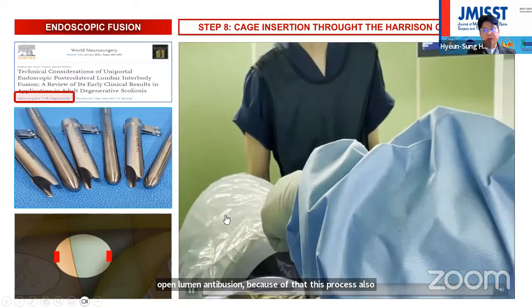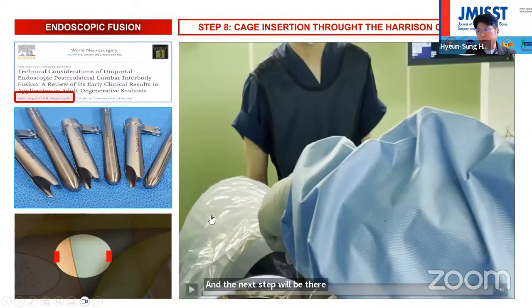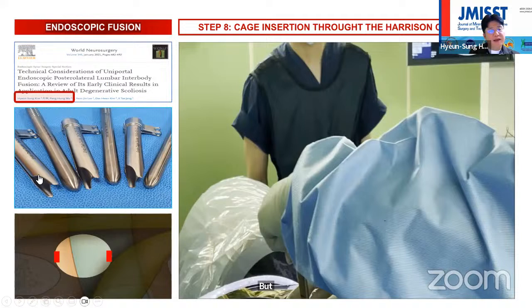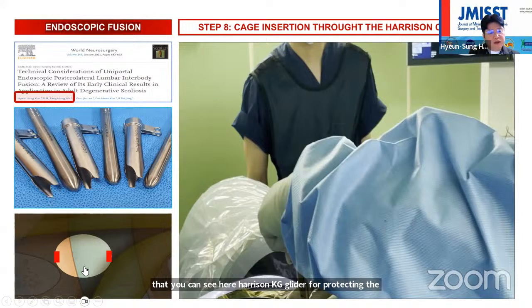And the next step will be delivering the cage to the target point, which is a main worry of endoscopic spine lumbar interbody surgery. But fortunately, I am currently introducing this Harrison cage glider. You can see here the Harrison cage glider protecting the traversing nerve root and the exiting nerve root together. Then first insert it this way at the vertebral body, and you can see here the disc space, and then rotate and insert into the disc space.